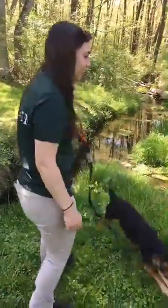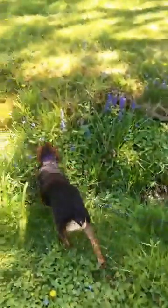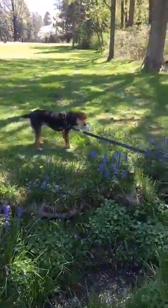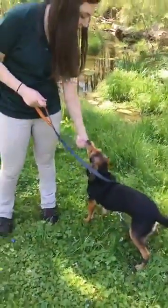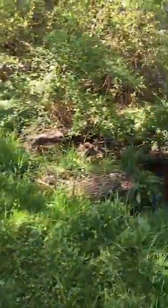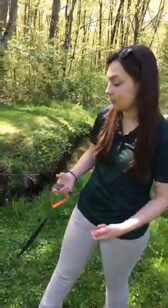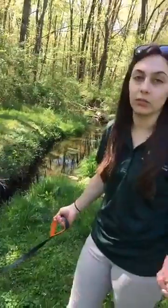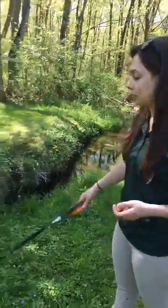Jump over. Did you hear that, Roxy? Where's that frog? Where's that frog? Roxy. Good girl. That was great. Good job. And it's also a great idea, especially if your dog is distracted on walks, to bring treats or their kibble with them. It helps them focus on you a lot more. It just motivates them to focus on you rather than whatever else is going on around you.